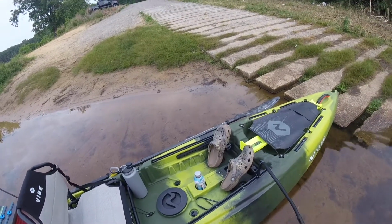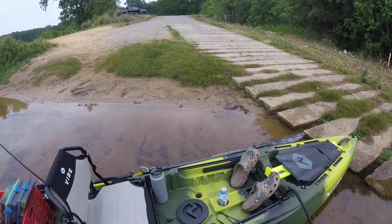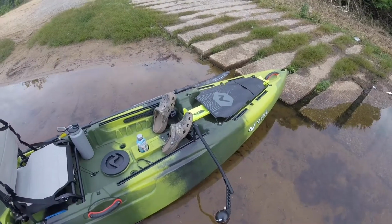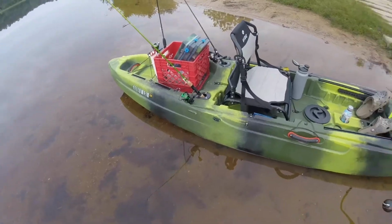Doing fine out here on the lake. It's about 7:28 in the morning. We're running a little late, but we're here. Out here with the new kayak I just got. It's been a little over a week that I've had it so far.